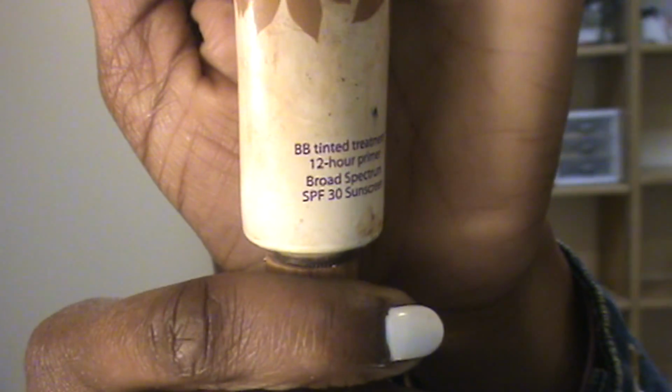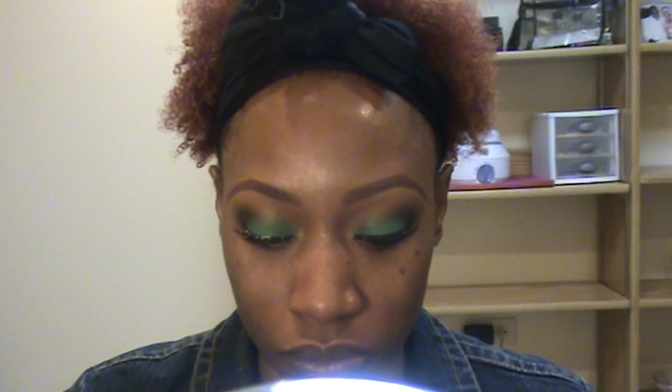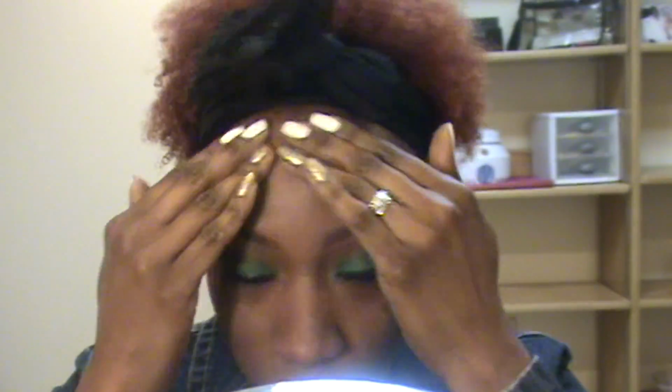The next thing I'm going to do is my face, and I'm starting out with the BB Tinted treatment in the color Tan. That is the darkest that they have, and I just apply this all over where I'm going to apply my foundation to keep my foundation smooth and make my skin look flawless and all that fun stuff. So that is what I'm using the BB tint for. I use it more so as a primer.